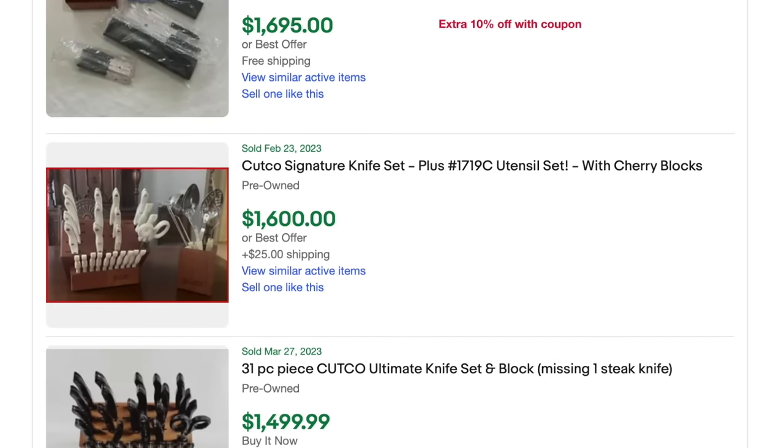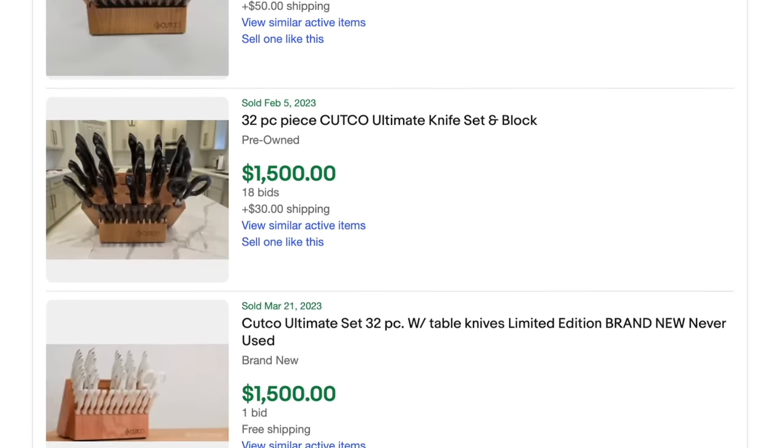So imagine what a whole set of Cutco chef knives and stuff would sell for. But yes, when it comes to knives, condition matters, brand matters. But keep an eye out, not just for the pocket knives, but also for stuff that people buy all the time. I always tell people, look out for common consumables. What I mean by that is there are certain items that people buy every single day. It doesn't just take a collector to find something that they've been looking for a while.